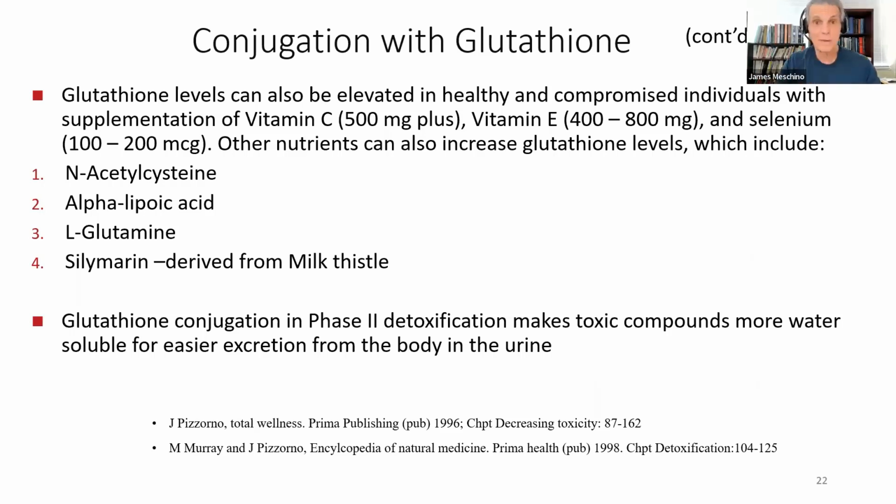If you need to raise glutathione beyond that, which I think people over the age of 50 should consider doing, or people with certain types of liver conditions, or if they're on acetaminophen or polypharmacy, then you can supplement with N-acetylcysteine, alpha-lipoic acid, L-glutamine, and silymarin from milk thistle.